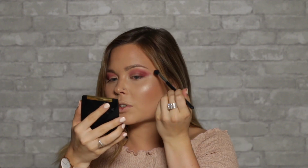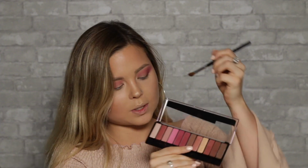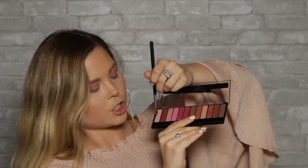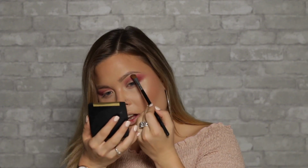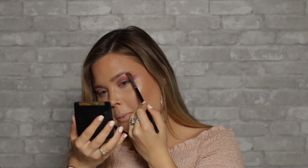And just for fun, I think I'm just going to drag the color a little bit up and out. It is a little bit more 80s, so why not? Once we've spent a little bit more time blending, I think what we're going to do is go in with this light shimmery shade right here and just apply that to our brow bone. It's also just going to soften all of our crazy blending and bring the look a little bit back down to earth. Just a tad. I'm even going to extend that shimmer out.